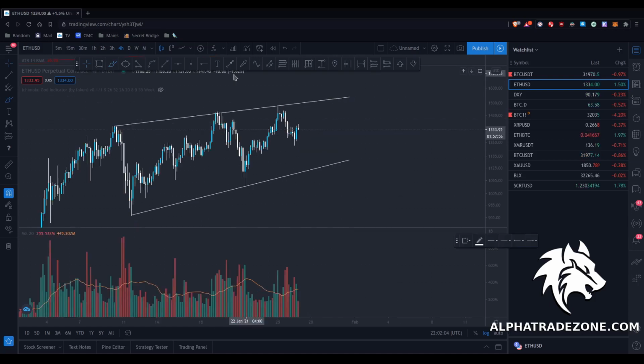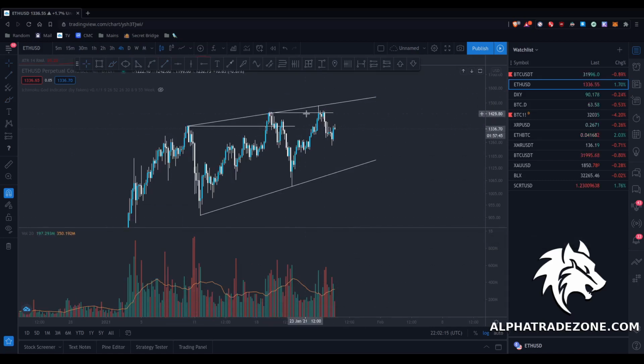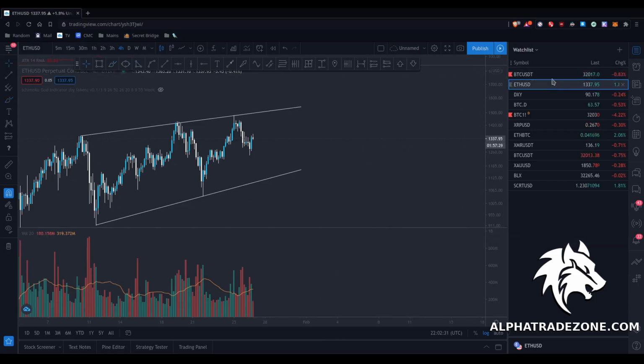1482 level, and it made 3 MSBs. It did this one MSB and also seconded the MSB here too. So it keeps creating these higher highs, and this trend line at the bottom is still valid. Compared to Bitcoin, it has not broken this bottom support. If it does break this, that may be the start of more movement in Bitcoin.